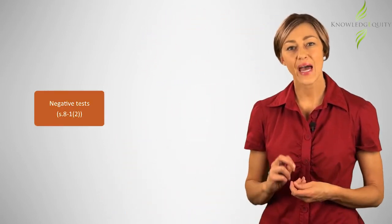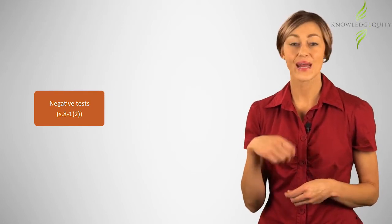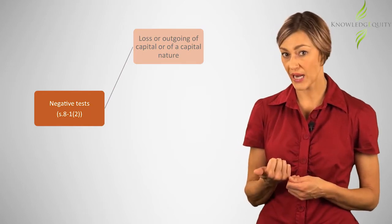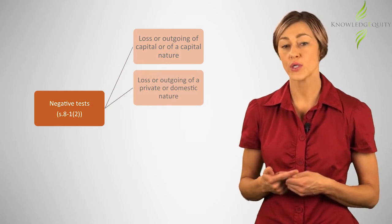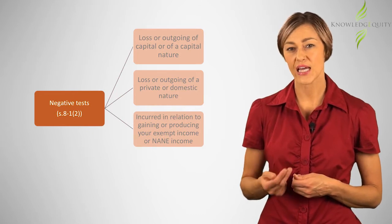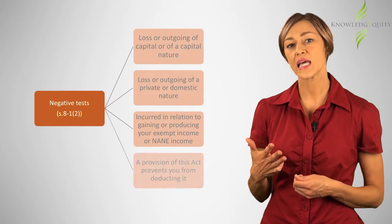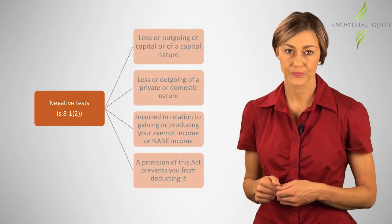That is, that you cannot deduct a loss or outgoing under this section to the extent that A, it is a loss or outgoing of capital or of a capital nature, or B, it is a loss or outgoing of a private or domestic nature, or C, it is incurred in relation to gaining or producing your exempt income, or D, a provision of this Act prevents you from deducting it.